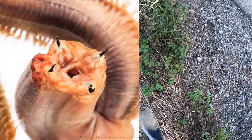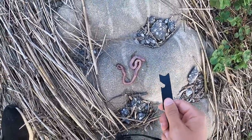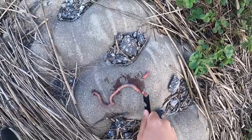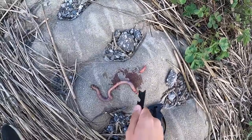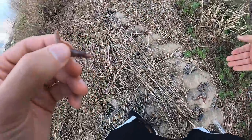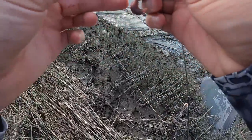I know the GoPro probably isn't doing the best. What I usually do here is I cut the head off. I don't have my pliers with me, but I got this little tool here, though. So what we do here, just cut that head off. It's the mouth part. Here's part of its tail. We're gonna throw this on the rig down here somewhere, wherever the heck I put that. And then, oh my gosh, that thing is still moving.